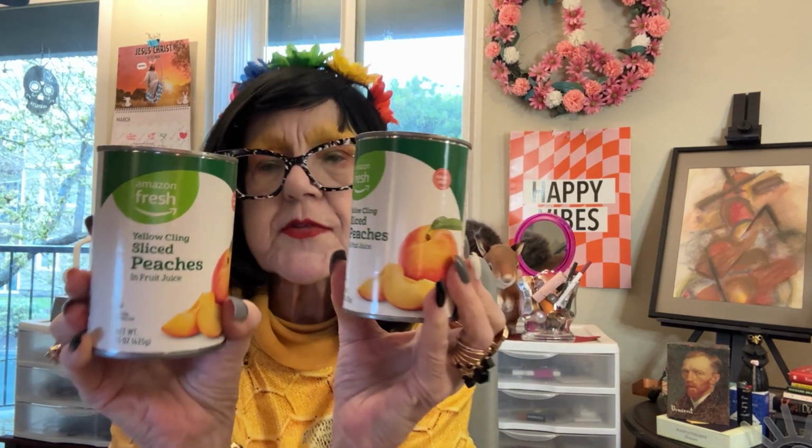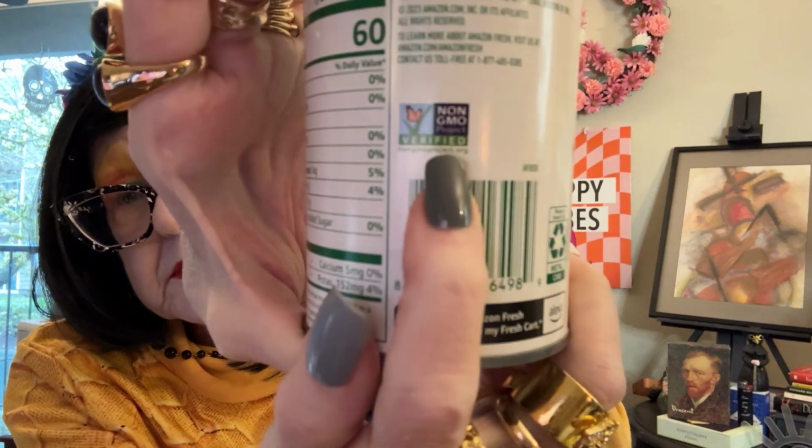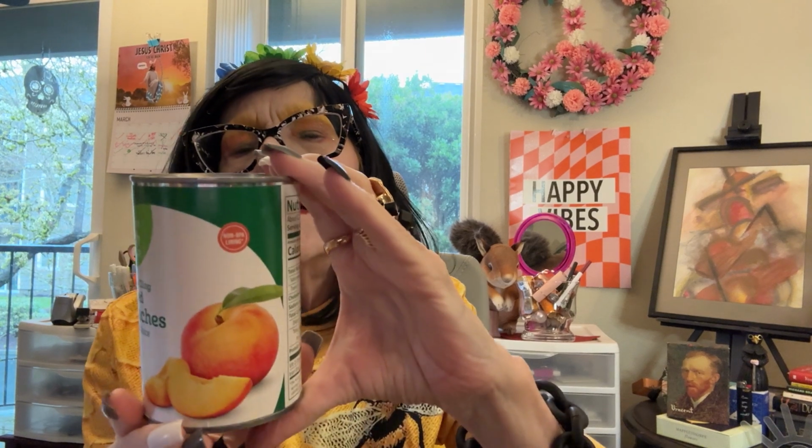So after I had my fit, I had gone on Amazon, and I found and purchased from Amazon Fresh. This is just on the regular Amazon site. You don't have to go into a separate Whole Foods or whatever, the grocery sites that you do have to pay for delivery and such. These canned goods are right on the Amazon site itself. Here we go. I like it. No GMO certified. That makes me happy.